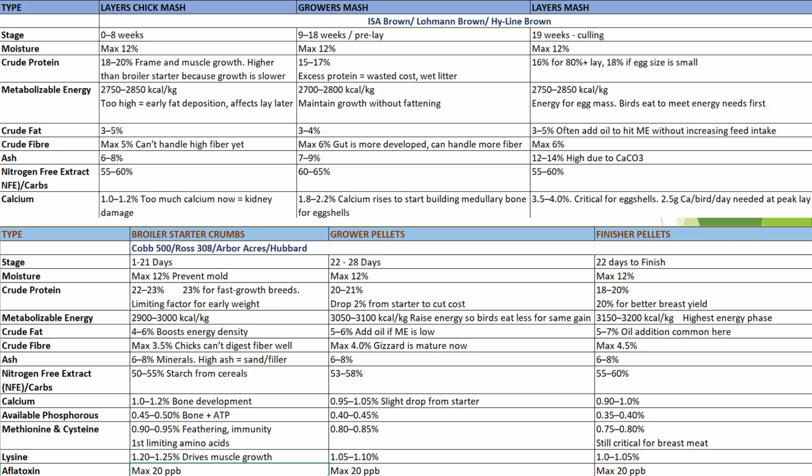For the nitrogen free extract or the carbohydrates, we have 53 to 58%. And then for calcium, 0.95 to 1.05, a slight drop from starter. And of course, available phosphorus to be between 0.4 to 0.45, and methionine and cysteine at 0.8 to 0.85, lysine for muscle growth to be at 1.05 to 1.1, and aflatoxin not to exceed 20 parts per billion.